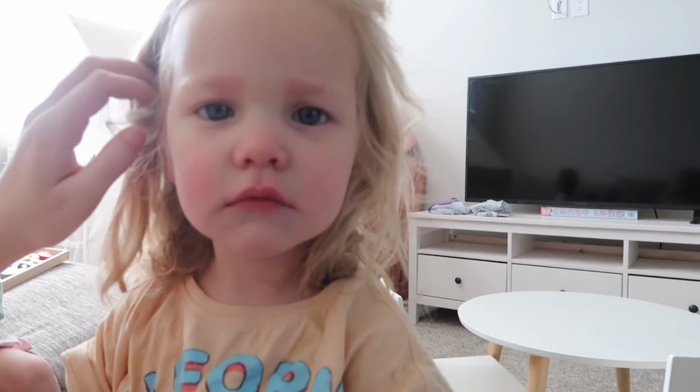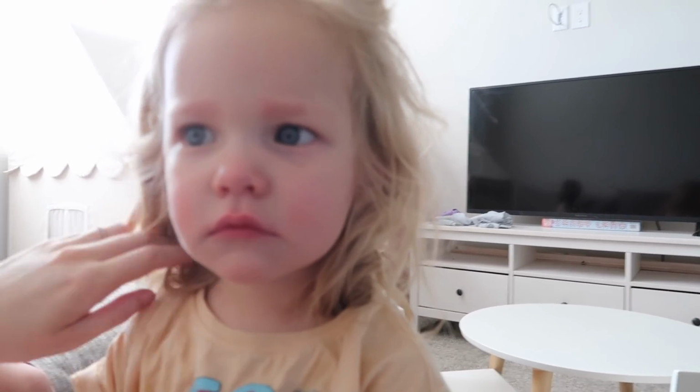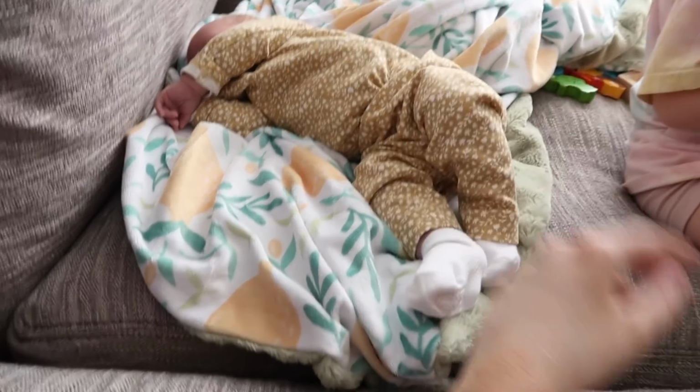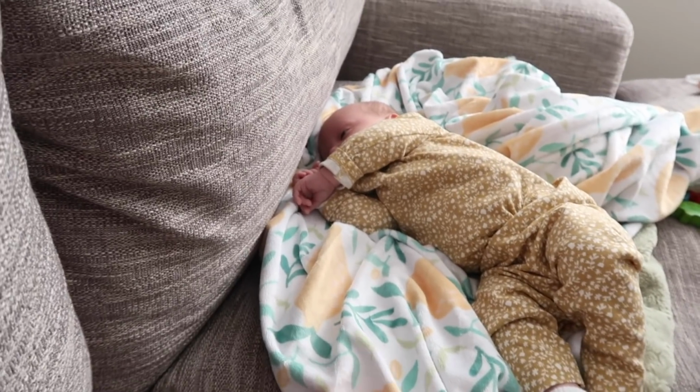Good morning, my girls. Ella and Evie just woke up from a nap. You look so gorgeous. You look so gorgeous, queen. Addie's kind of going back to sleep. I just laid her down so I could get Evie out of her crib. I think she's falling asleep though.